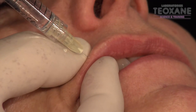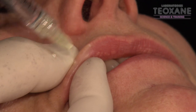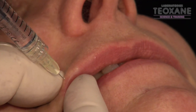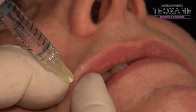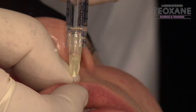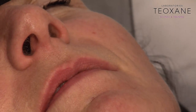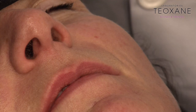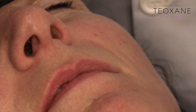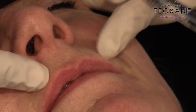And I have to show you something interesting. That's the outline again, the bleaching of the outline. Okay. All right. I finished the outline on one side. As you can see. Okay, now I'm going to do the red part. Dr. Sebagh? Yes. The question is which material, which product do you use? RHA 2. Okay, now look, I want to plump the redness, which is different.